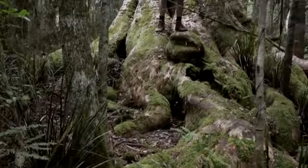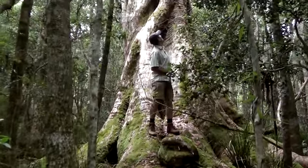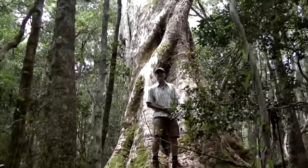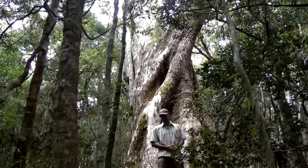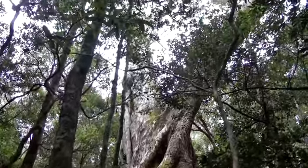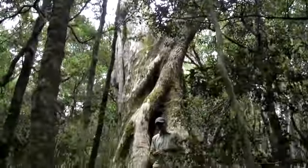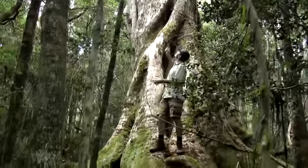Absolutely gigantic New England blackbutt in the midst of cool temperate rainforest. Who knows how old it is, but it's been here an awfully long while. Huge tree hollows, pipes up through the middle, so ideal homes for a lot of the microbats that like to get in and shelter within big pipe tree trunks.